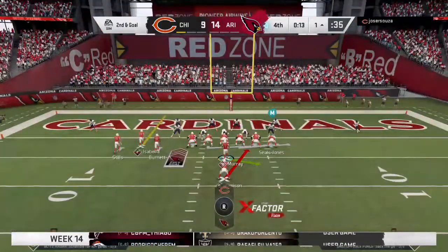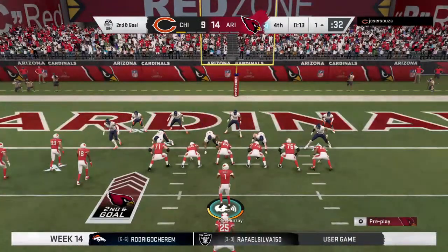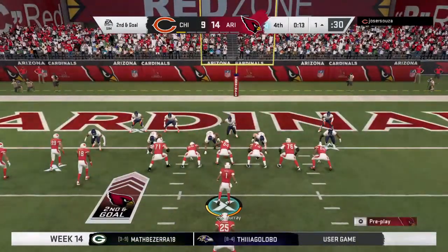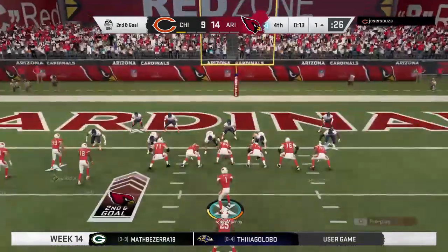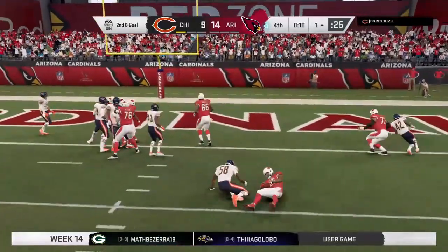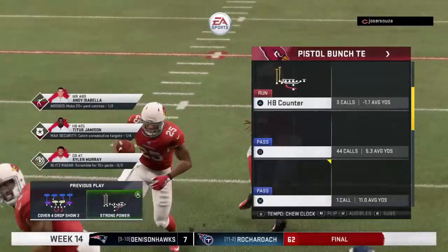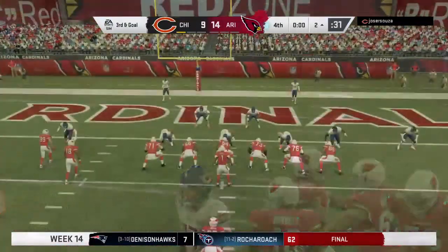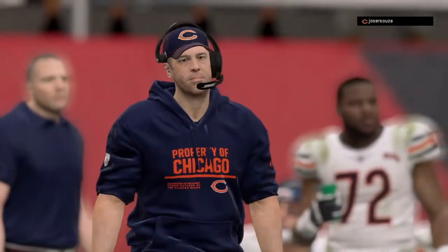They'll come out in the pistol. They'll keep it on the ground. Jamison. And he is met quickly in the backfield. Down he goes, folded like a lawn chair. This Bears defense trying to hold on. This is 3rd and goal.